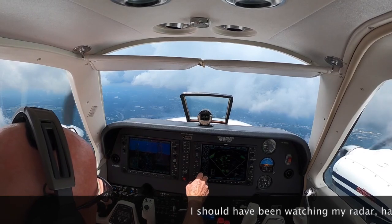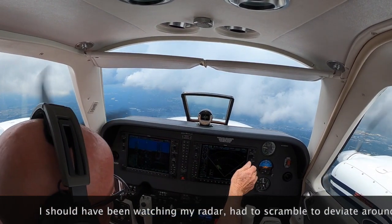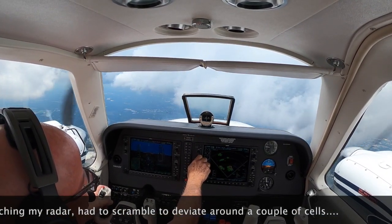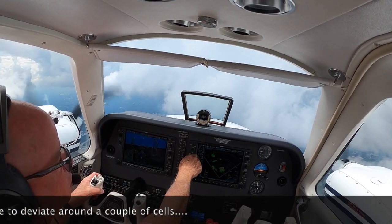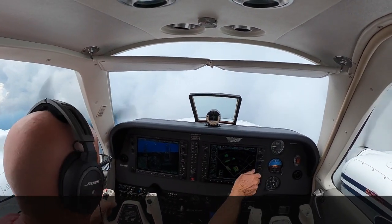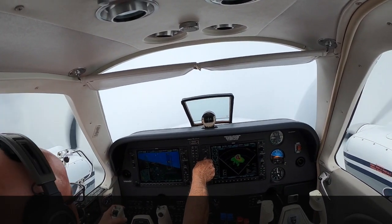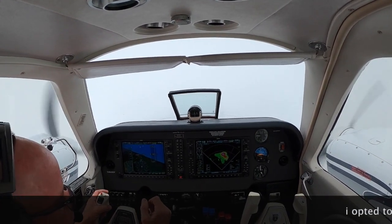I'd like to deviate right for weather if we could. What do you need? About right 10 or 15. Deviation up to 20 degrees right of course is approved. That was 3 Delta Delta. 3 Delta Delta, you say you need 20 right? Actually, now I'm looking at it as I zoomed in, we might go left about 5. 3 Delta Delta, deviation up to 20 degrees right of course is approved, maintain 4,000. 4,000, 3 Delta Delta.